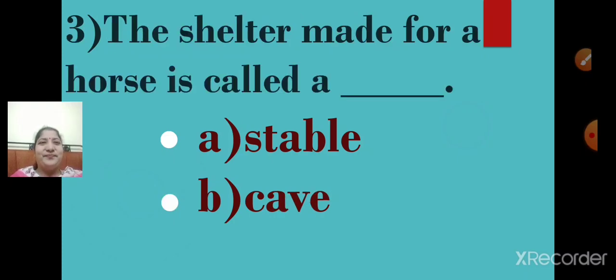Next, number 3. The shelter made for a horse is called a dash. There are two options given below. Option A, stable. Option B, cave. Children, select the correct option.